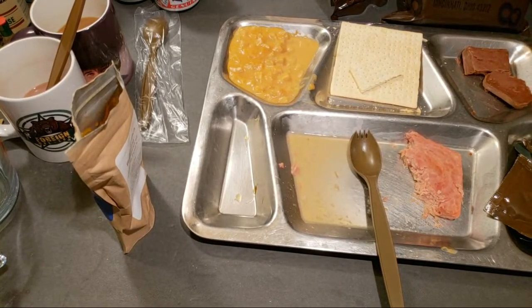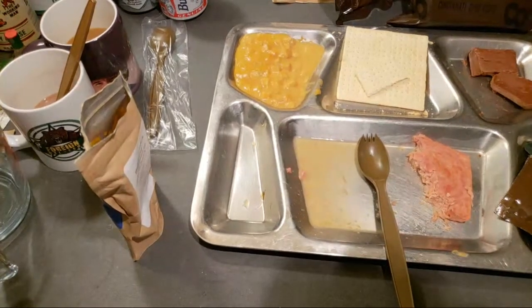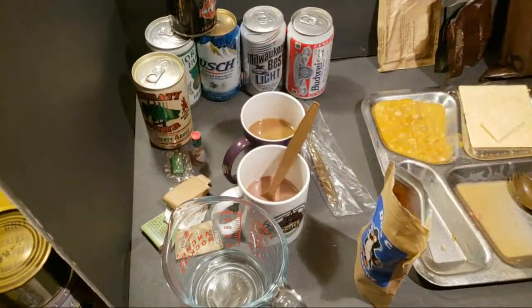Dog's already been fed. Yeah. Dog's already ate. There we go. Back that camera up a little bit. I'll flip the camera back around as soon as we get outside here.